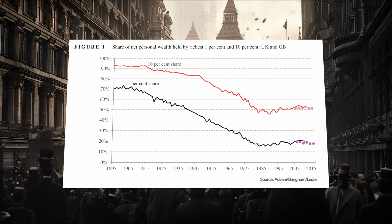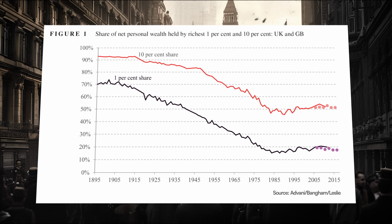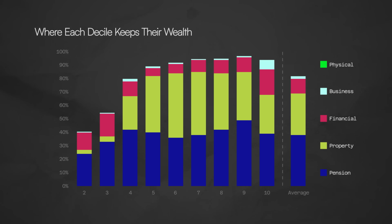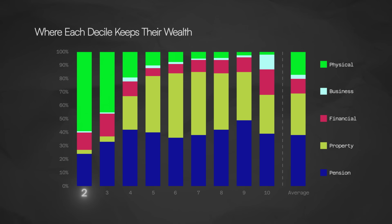From 1895 to 1985, inequality in the UK fell, but then it flatlined. And then recently, inequality has been on the rise again. Drivers of this inequality are varied and complicated, I know that. And what I want to do today is be quite narrow in my focus. I want to look at how the components of wealth across these deciles is exacerbating this inequality problem. So yeah, don't worry, I'm not about to go on a political rant. I think that one's called a Jonathan Pie. No, everything is shit. On screen is a chart that looks at where each decile keeps their wealth. The chart starts at number 2 because basically people in the bottom 10% of the population have a negative net worth.